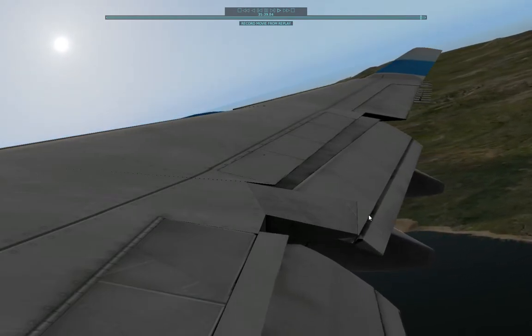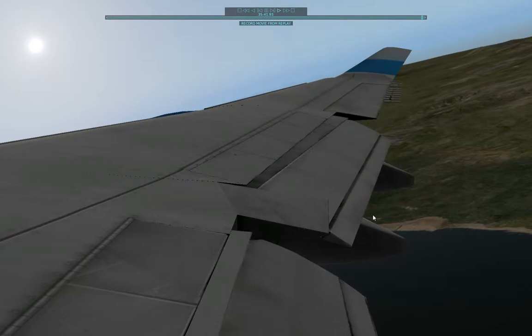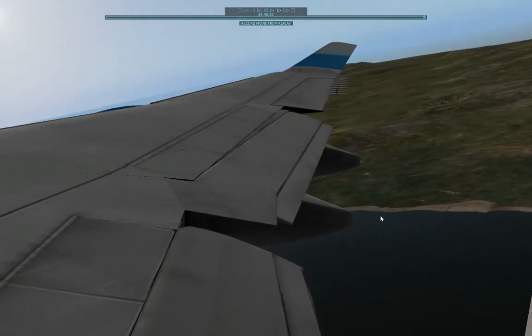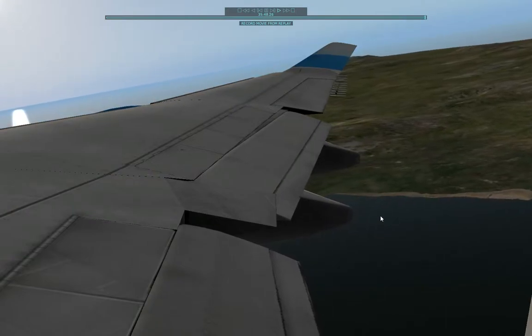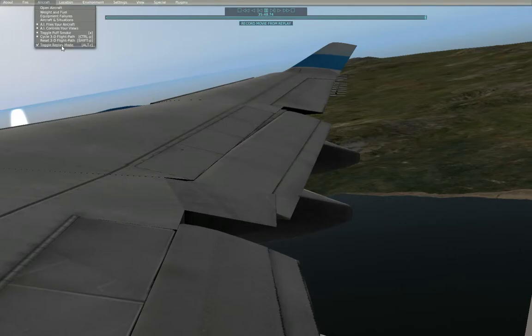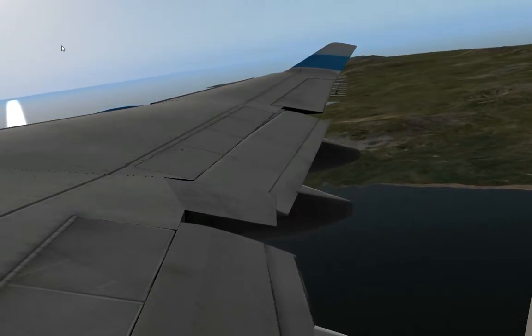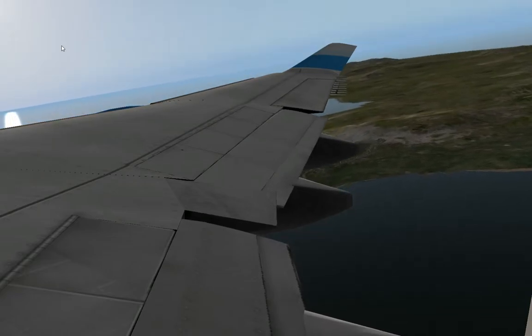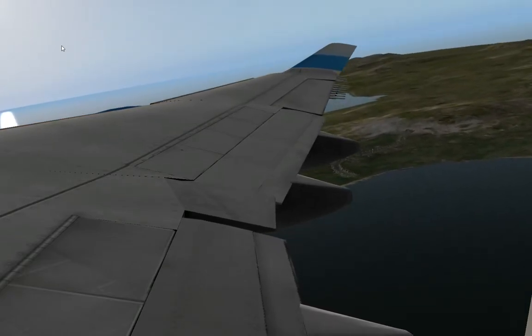I'm pretty sure the video ends right at about when the flaps are done going up. Or a second, a couple seconds before. Alright, it ends there, you guys. Actually, no. No, I can fly. Full throttle flying.